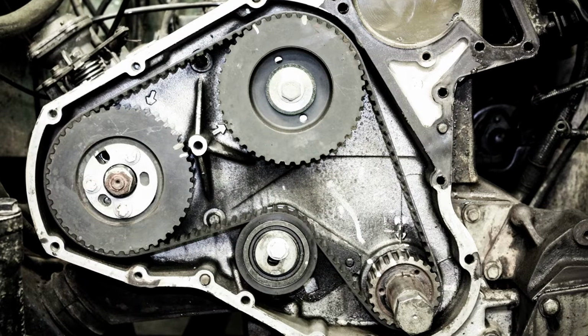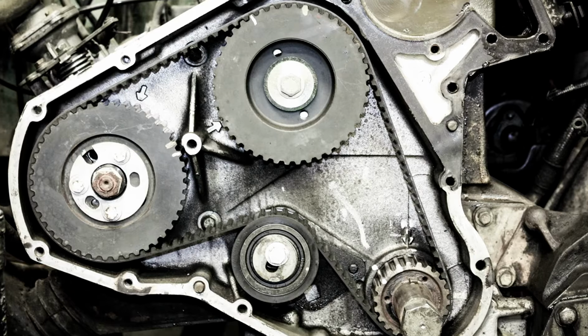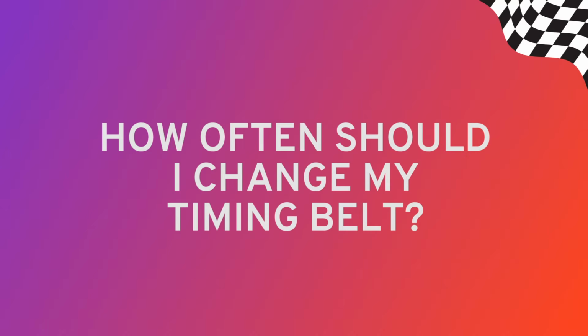These toothed belts are usually made of rubber, which makes them lighter, quieter, and more efficient than timing chains, which are made from steel. The downside is that they wear out more quickly.